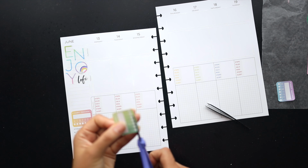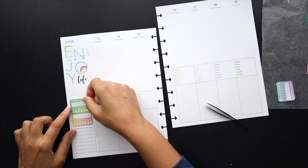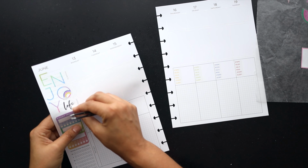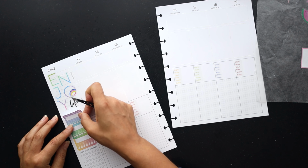For a minute I thought I might cut these habit trackers down and align them that way, but I was a little bit worried that it wasn't going to look as gradiated as I wanted it to if I had done that and made sharp lines for their connecting areas. So I just left it, and I think it worked out pretty well.